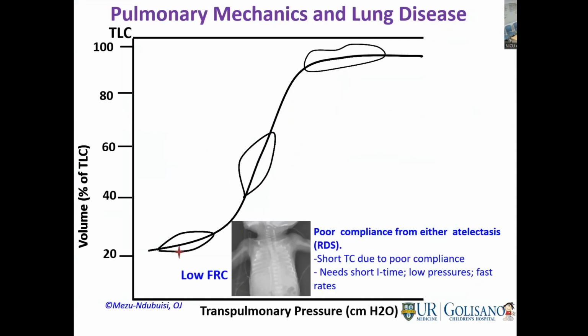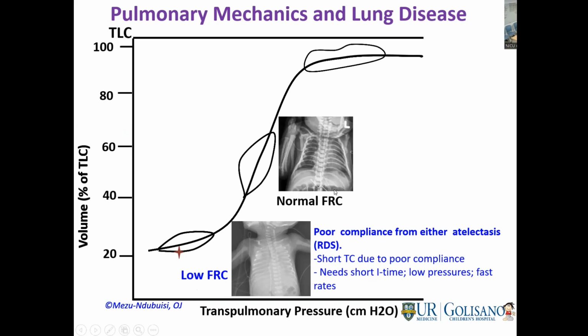So this is just some clinical application of the x-rays to the compliance curve. We talked about RDS. There are low lung volumes happening here. The baby's lungs are very non-compliant. They're very poor due to atelectasis. To manage this baby, you want to use shorter I times, because it's a very homogeneous lung parenchyma in RDS, so it doesn't take a lot of time for airway equilibration. You want to use lower pressures at the same time and faster rates.